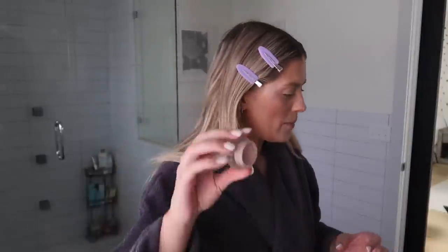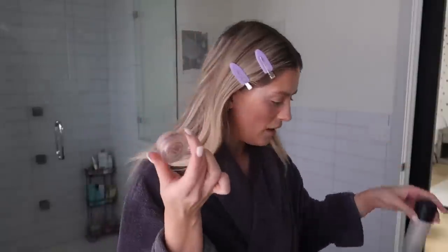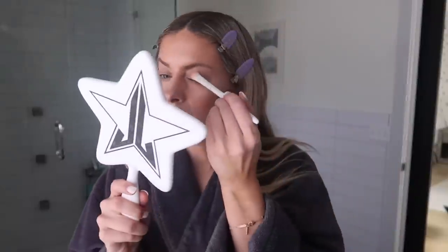I'm gonna do a little bit of a base with the MAC Painterly Paint Pot. I thought for the longest time mine dried out, but if I just give it a spritz with my Fix Plus, it comes back to life. I'm gonna take a little bit of this, set my eyelids a little bit.